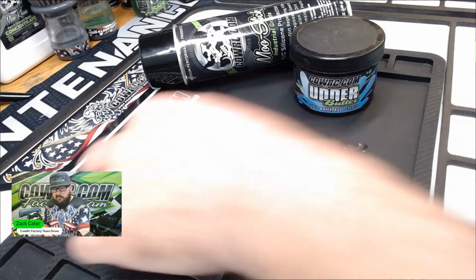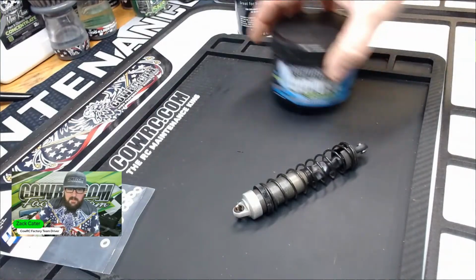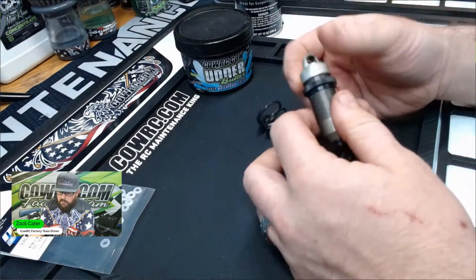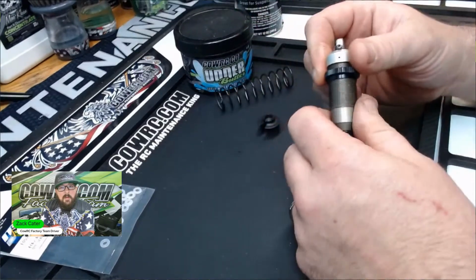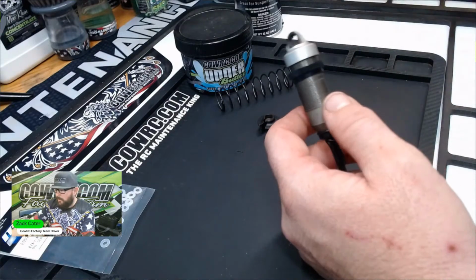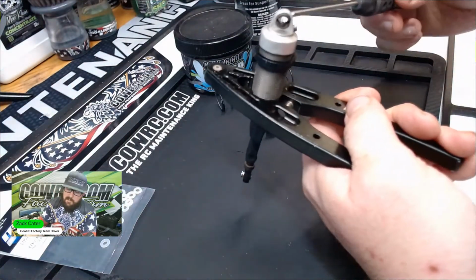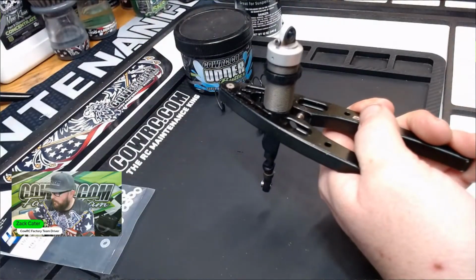There we go. So now that you guys know what I'm going to be using, I'm just going to set them off to the side to have a little bit more workspace for you guys. Most of you guys probably have a very similar style shock, and really not a whole lot of anything special to a Mugen shock, but that is what I'm using. These are Mugen MBX8Rs. So I'll get this thing tore apart. Hopefully show you guys what happened to this one as I throw my tools everywhere.